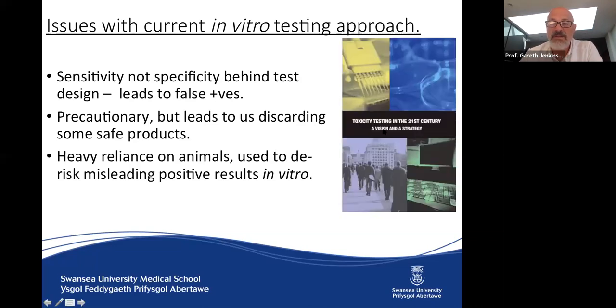And there was this publication that came out by the National Research Council of America a number of years ago called Toxicity Testing in the 21st Century. In this, they challenged us to move towards a purely in vitro testing approach, discarding animal testing completely. And we have taken that challenge in our research group in Swansea, as in many other places, but we're a long way from removing animal testing at the moment.